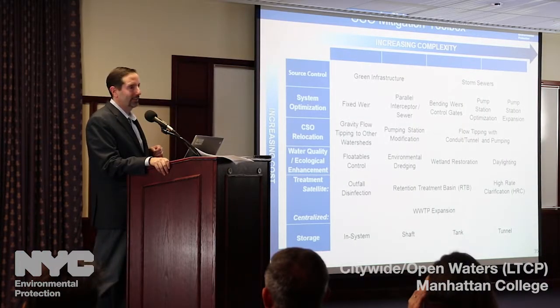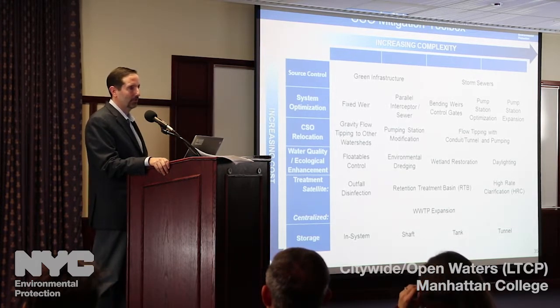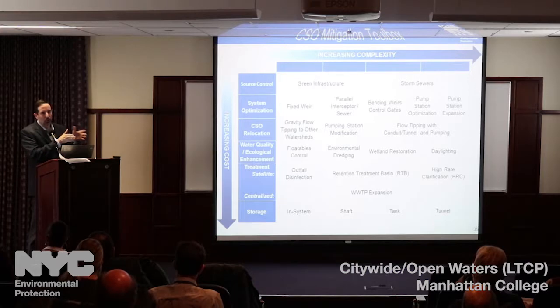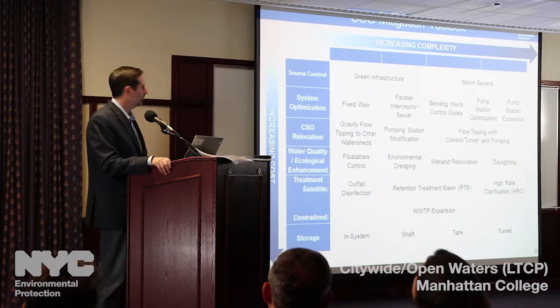Daylighting is kind of a fancy term, but basically we don't want to send that to the combined sewer. We would like to find an outlet into the East River, the Hudson River, or the Harlem River to take that flow instead of it going to a treatment plant and wasting that capacity. Daylighting would be the optimum solution if you can actually build a stream all the way towards the Harlem River. A lot of times property acquisition is difficult, but that's the daylighting concept we're looking at.